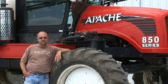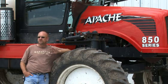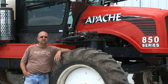The only concern I would have over a larger tank than that would be weight out in the field under certain conditions. The more weight you have on the machine, the more stress you're going to put on everything, and the more tracks you're going to cut and things like that.